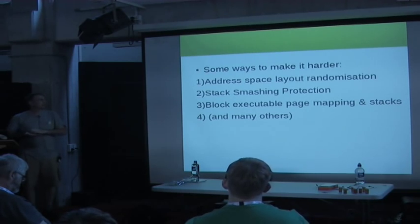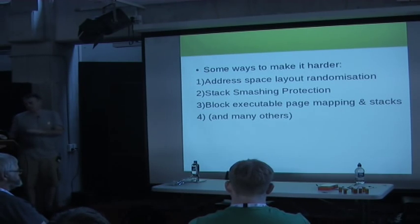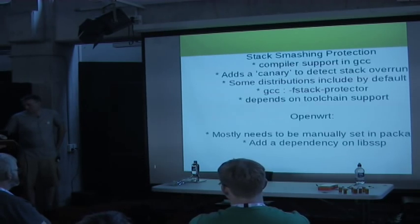Stack smashing protection, I'm going to go into in a minute, and something called executable page mapping protection. There's a whole suite of mitigations that are designed to knock out whole classes of malware. It doesn't actually stop other types of attacks, but again, we're just trying to do our best effort.